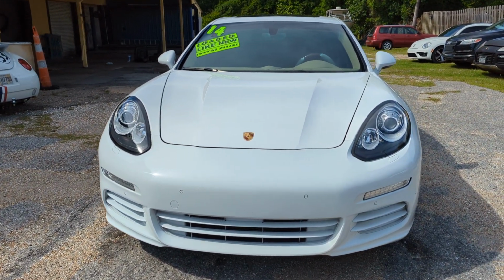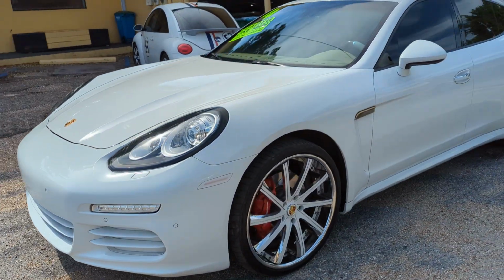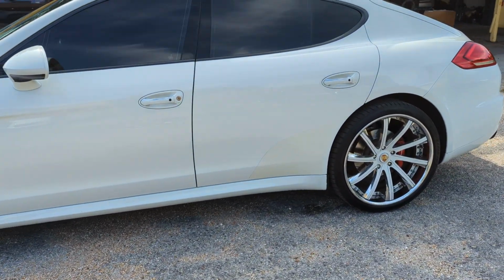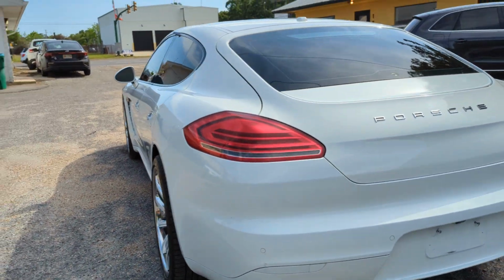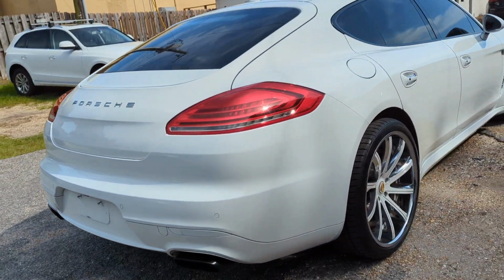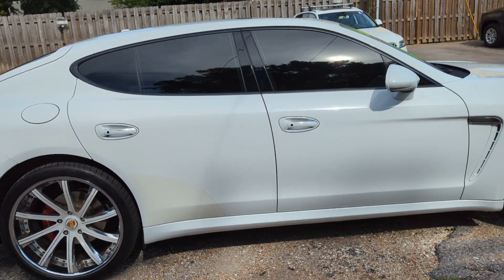We have a 2014 Porsche Panamera. This thing is one owner in excellent condition. Do a quick walk around video here. See the exterior's in great shape. 84,000 miles on it, just serviced. Drives excellent.